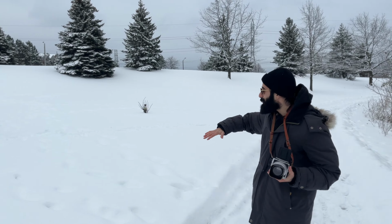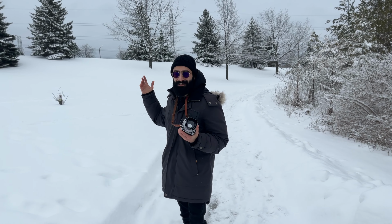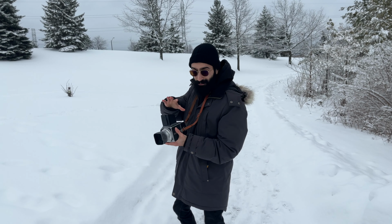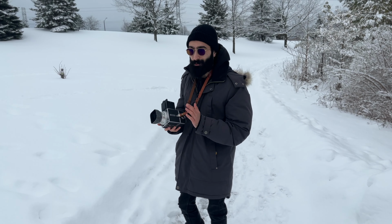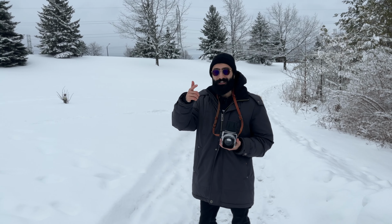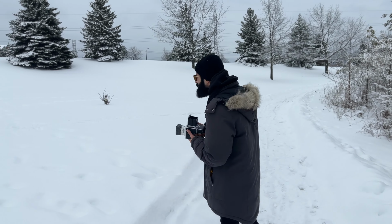So, you know, we got a ton of snow today. And we're like, impromptu shoot. Jason's like, I got you. We got the Hasselblad here today. We got the 80mm lens and we got some Portra 400. So yeah, we're just going to shoot and I'll show you guys the results when we're done. Enjoy.